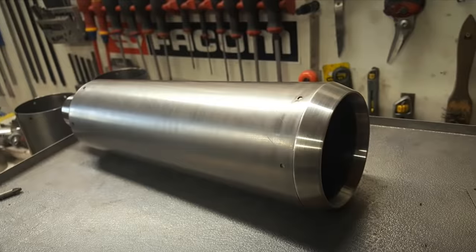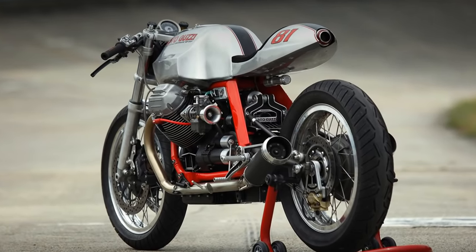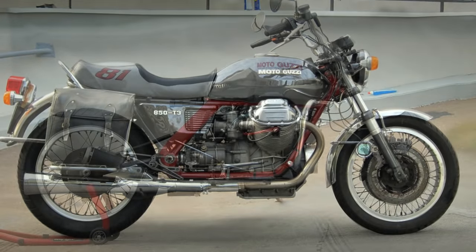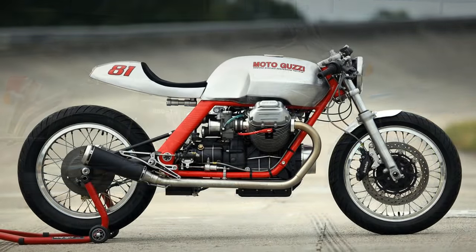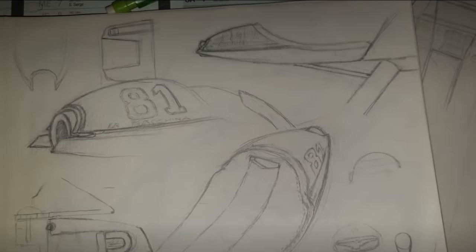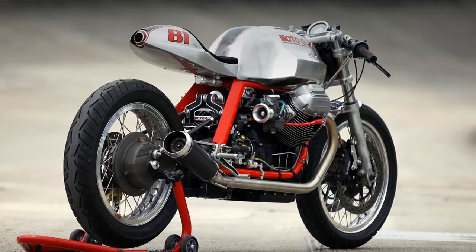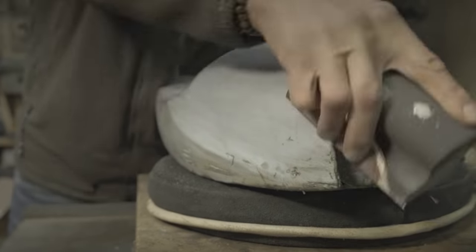But let's now talk about what's visible at first glance. The project started with this Moto Guzzi 850 California. And again, the transformation is quite audacious. Nicolas made several sketches to get the right direction for the project. And I believe he really nailed it. As you probably imagine already, almost everything you see here was handmade by Nicolas.